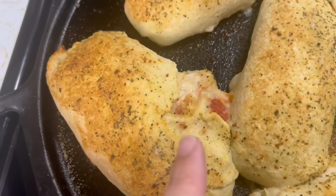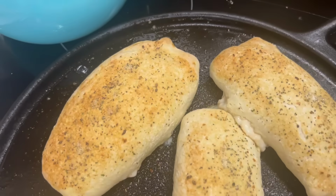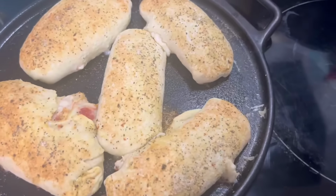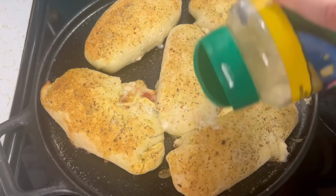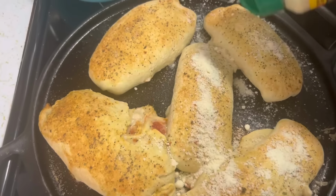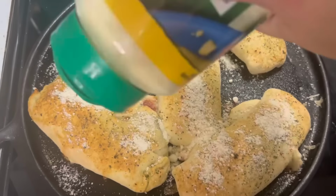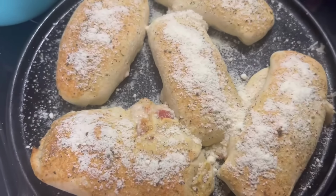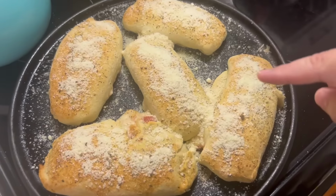I knew this one would explode. It did, but it's okay. So this is what they look like. And I'm gonna put some of the shelf stable Parmesan on top just because. Douse it in the Parmesan cheese. I'm gonna let these cool for a minute because these are piping hot. Then I'm gonna cut it open and show you what it looks like on the inside.